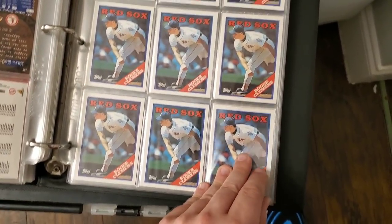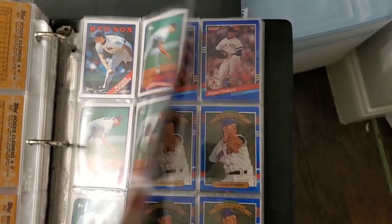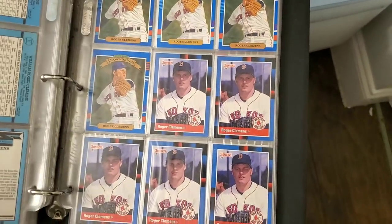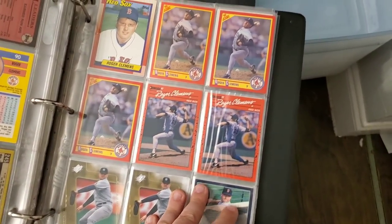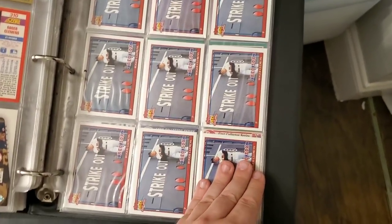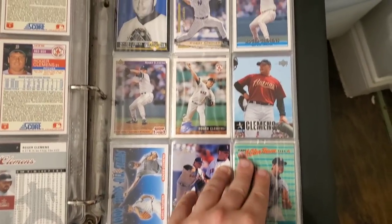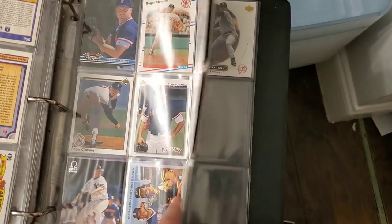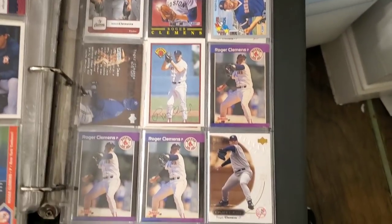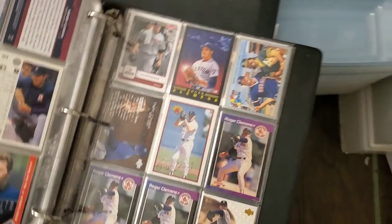Roger Clemens, look at that. It's Roger Clemens for days. Look at that. A whole lot of, oh, look at this. Wow. And I actually think the album ends on Roger Clemens. Okay, so it was that album.